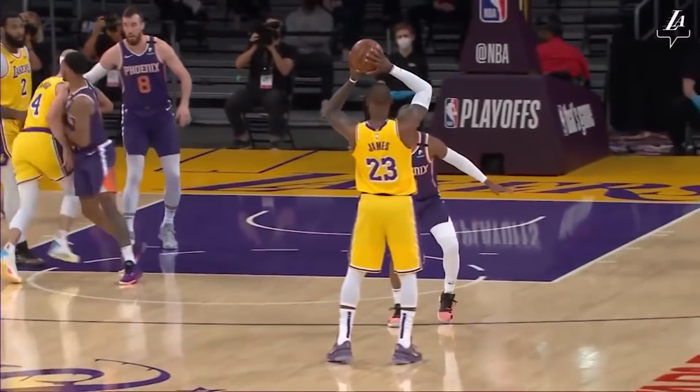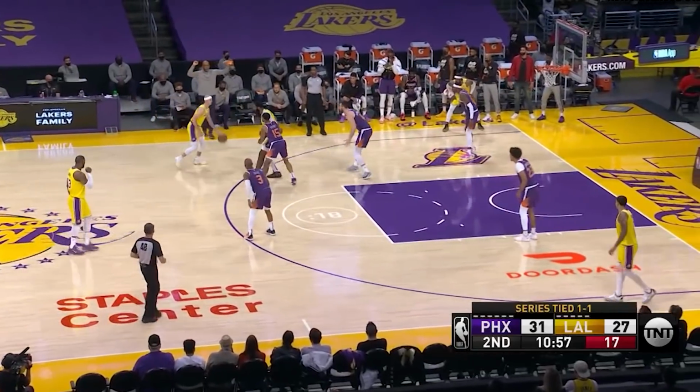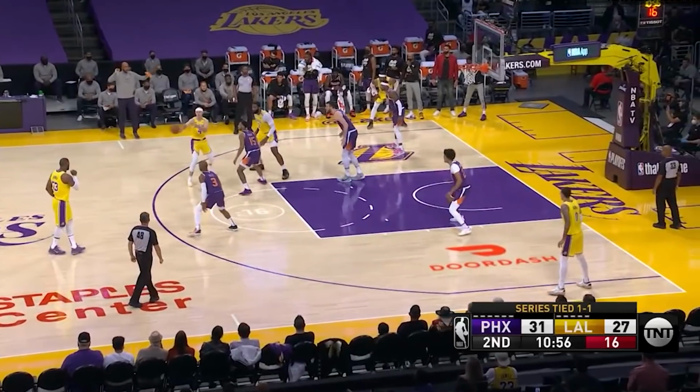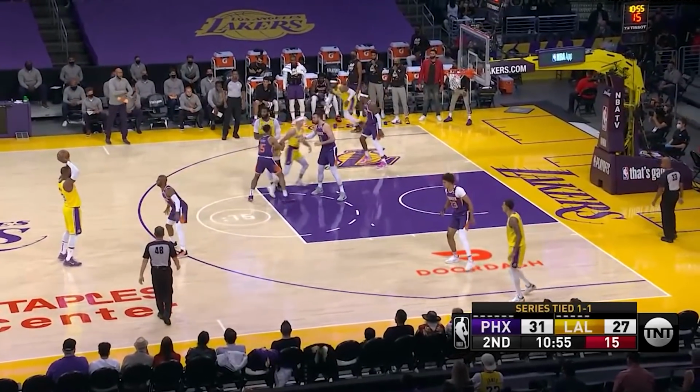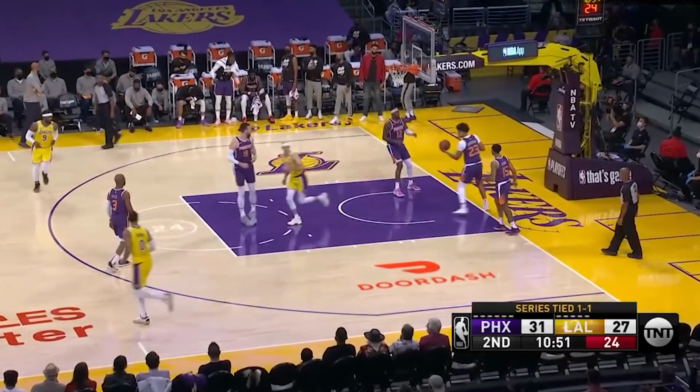But then check out some of these plays where the King is literally operating like a quarterback from the pocket, just watching the entire floor and hunting for that small opportunity, that window for a pass, and when he sees it, boom, throws a bullet right on the money for the easy layup.